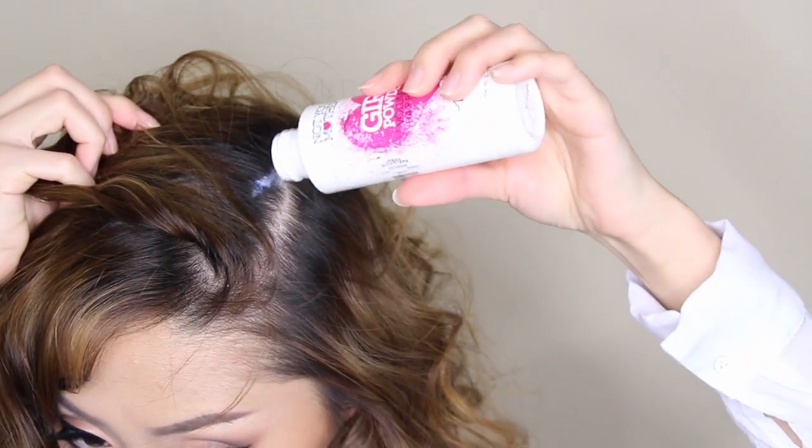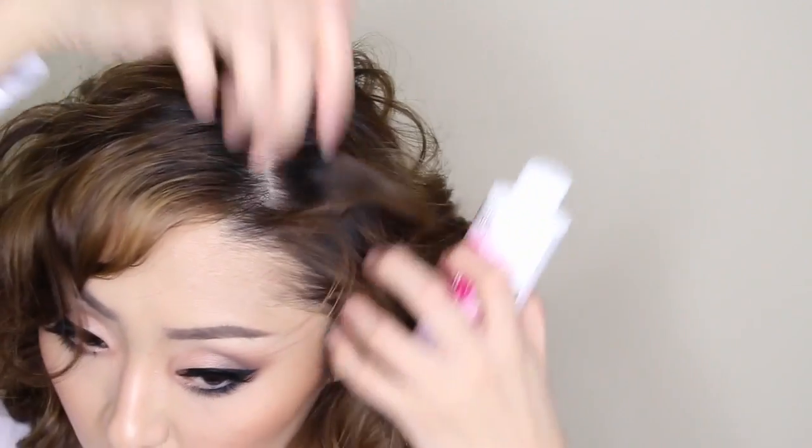Now this is a texturizing hair powder, and what you're supposed to do is part sections of your hair and lightly sprinkle a little bit of the powder into the roots, and it's just such an interesting powder. I've never known about this product before I bought it, and I actually got this from Urban Outfitters, but they sell it at, I believe, Walmart, Target, and all that stuff.